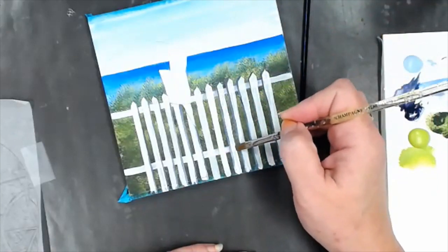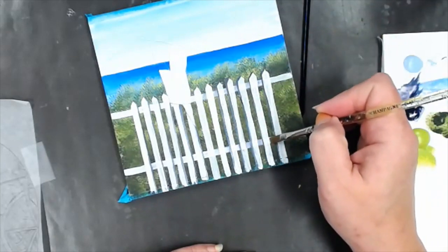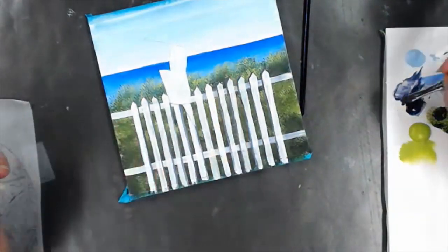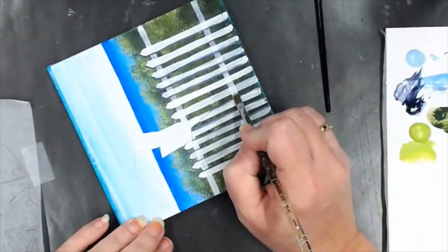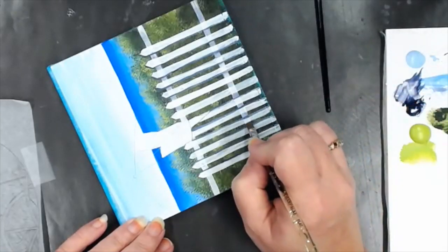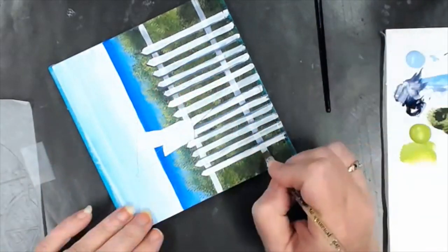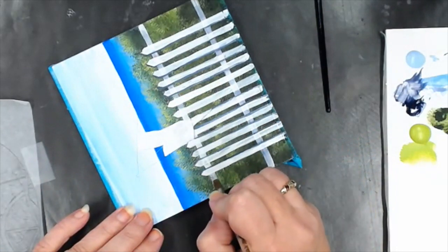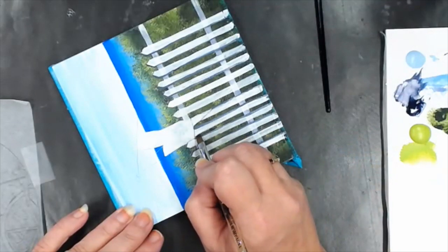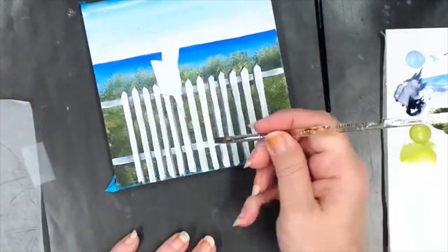I know, a lot of detail work and you say, why do we even bother? But I think it's all going to make a difference. Now that pops those pickets forward. Too dark, just tap it off with your finger. Easy peasy. Sometimes you need a project that doesn't require you to invoke too many brain cells.